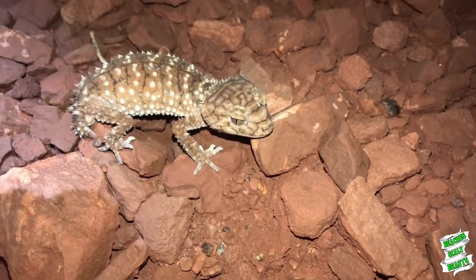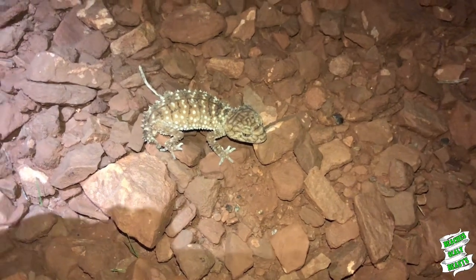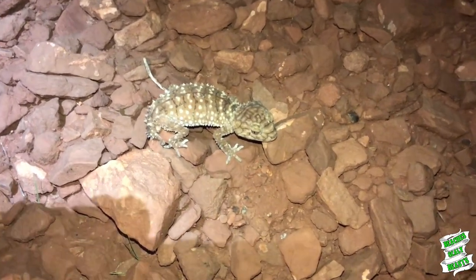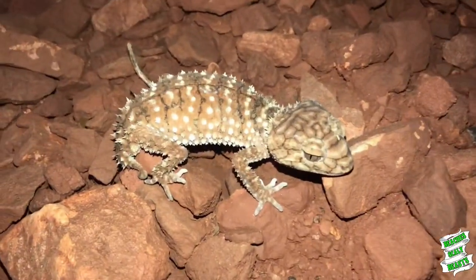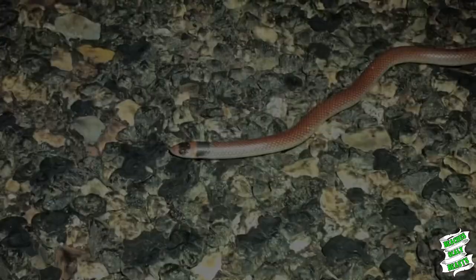We'll leave him here. I've got some awesome shots. I'm not going to complain about it, and I don't want to overstay my welcome. But that was definitely, so far, the herp highlight of the trip. That's for sure. Hopefully we get some more animals tonight. I've got a good feeling about this.